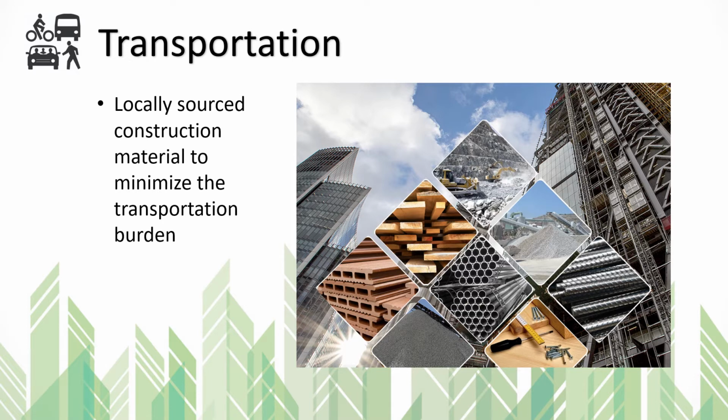The use of local and regional construction material is a LEED credit. The requirement specifies a minimum of 20% of building materials that are manufactured regionally within a radius of 500 miles, where manufacture refers to the final assembly of the component materials.